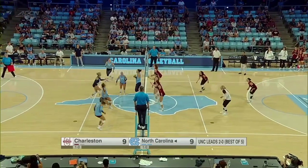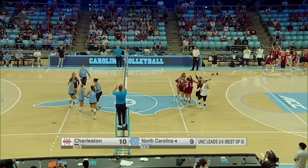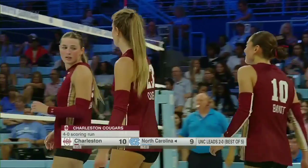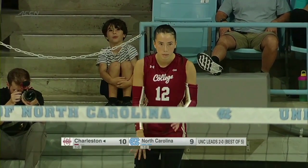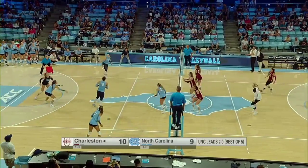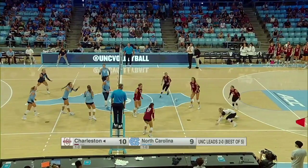Set down the middle. Blockers were ready for it. And another point. College of Charleston answers a 4-0 run from Carolina with a 4-0 run themselves. And this is a great test for Coach Shaw's team in this moment. This is the first time this weekend where you could say a team has really pushed back and Carolina hasn't really been dominant and going at will. So how does Carolina respond to these next 3 or 4 points if the Cougars can keep this rolling?